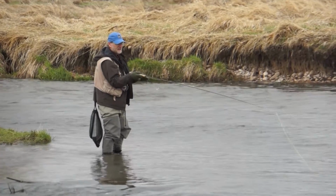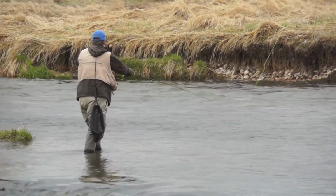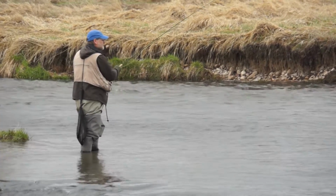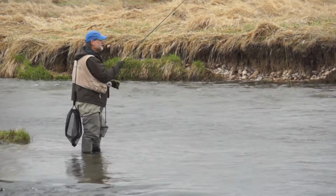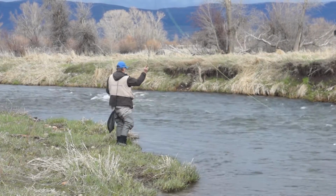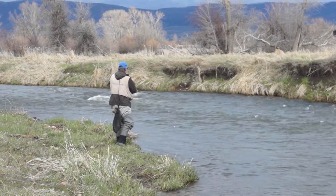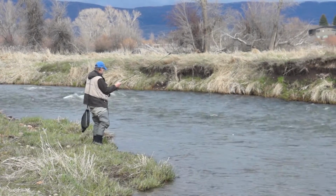Use a resistance cast. You don't go back and forth. You just pick it up and move it forward. The rod loads when you make the forward stroke. It's pretty easy. Don't tangle up so much that way.